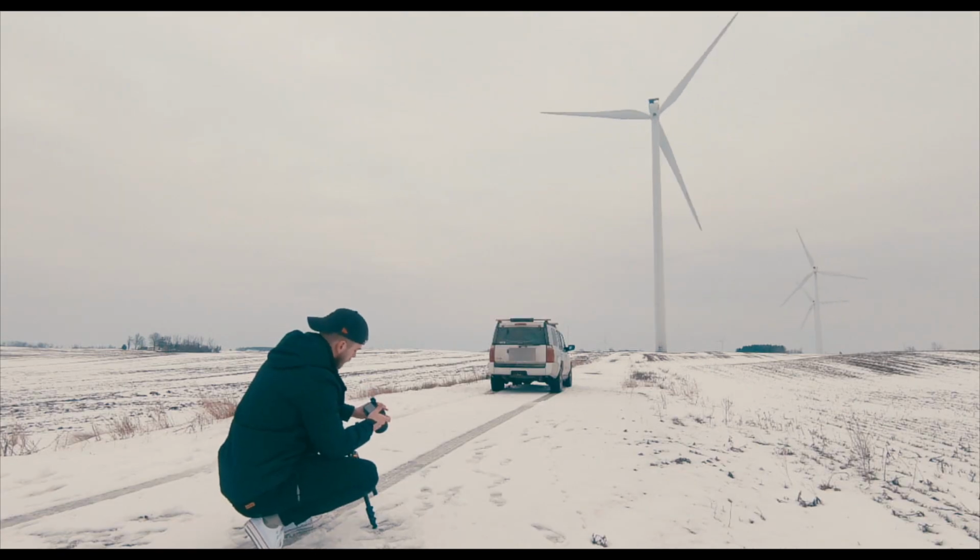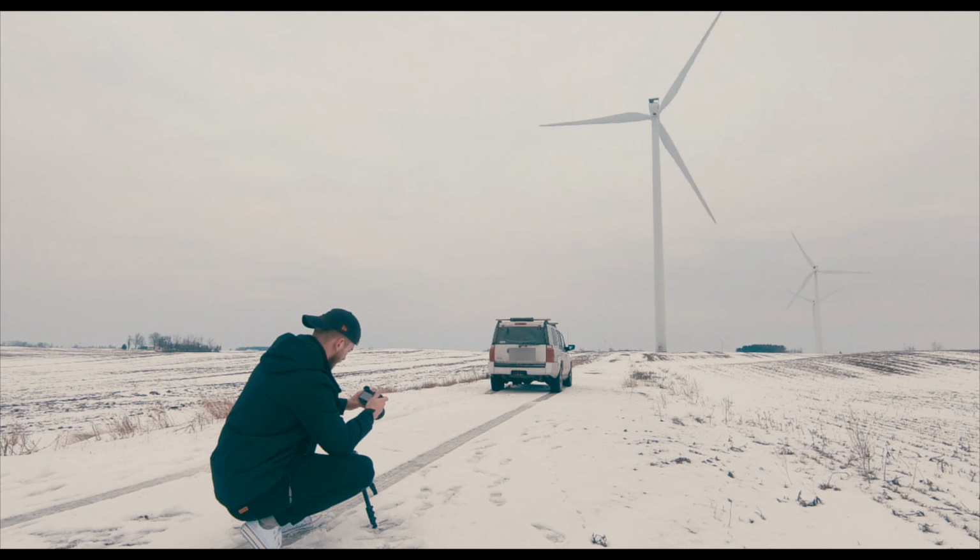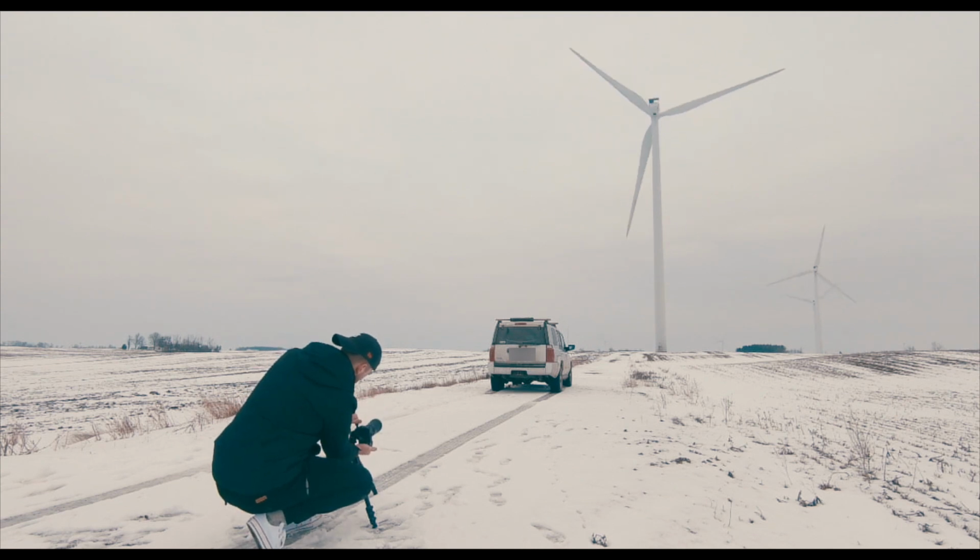My camera's messing up on me because it's so cold. It doesn't wanna work. I'm gonna pull the battery here. Something's wrong with this thing right now. This is not good timing. There we go. All right, she's ready to go now.